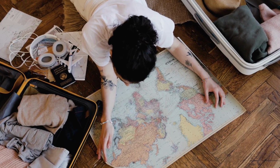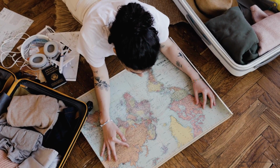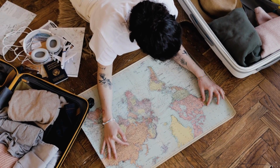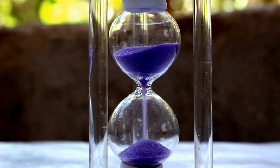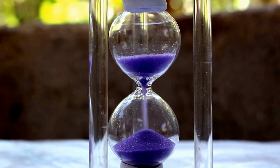Pack only what you need, and try to fit everything in a carry-on bag to avoid baggage fees and save time at the airport. Number 4. Choose the right time to travel. Consider traveling during the shoulder season, the period between peak and off-peak seasons, when prices are lower, crowds are smaller, and the weather is still good.